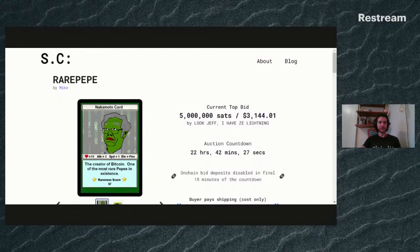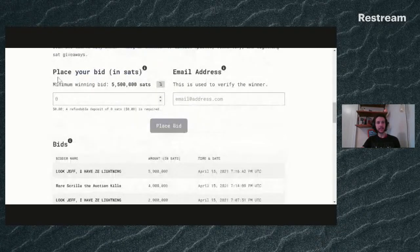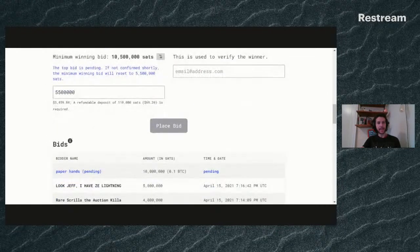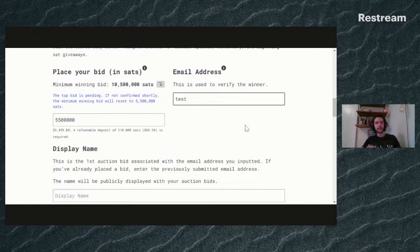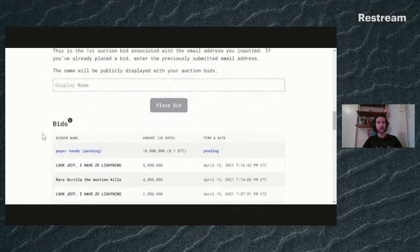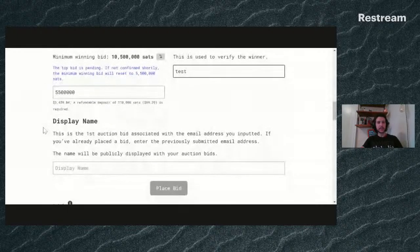All right, that's all we have for you. For anyone who joined late and you're curious how this works, if you want to place a bid, come down here to place your bid and input how much you want to bid in sats. We do the sats math for you. We convert to USD. We tell you how much collateral you have to put down to place this bid. You'll input an email address. If it's your first time inputting an email address with us, you'll put a display name. That display name is what shows up in the bid table. And from there, you'll be directed to BTCPay Server to pay your collateral amount, over Lightning preferably, but you can also pay on chain.